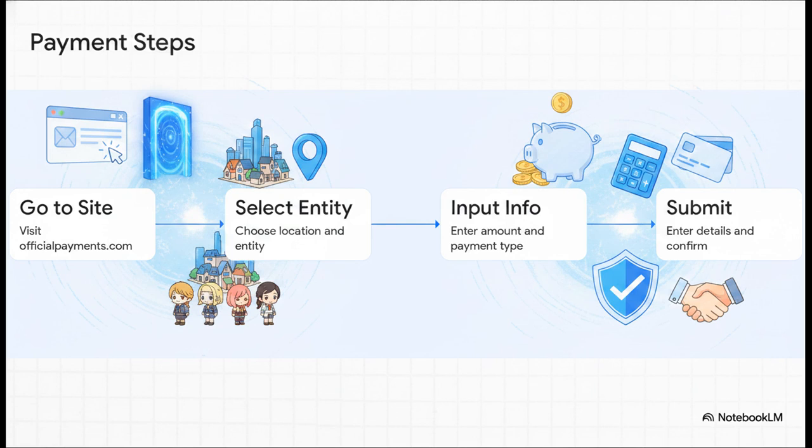First, head to the payment portal. Second, select your location and entity. Third, input the amount and how you're paying. And fourth, enter your info and hit submit. Let's break that down, shall we?